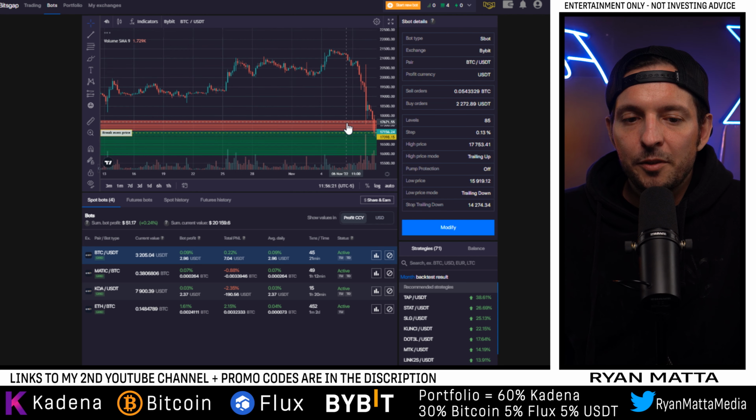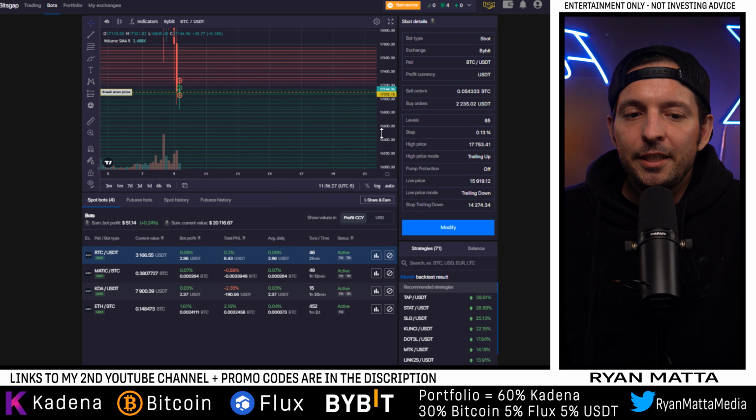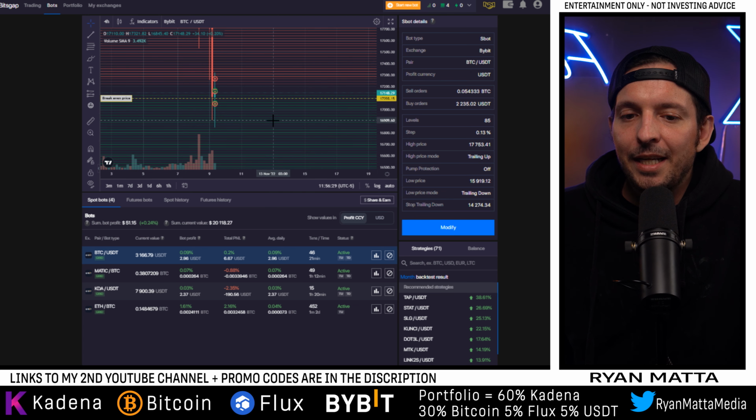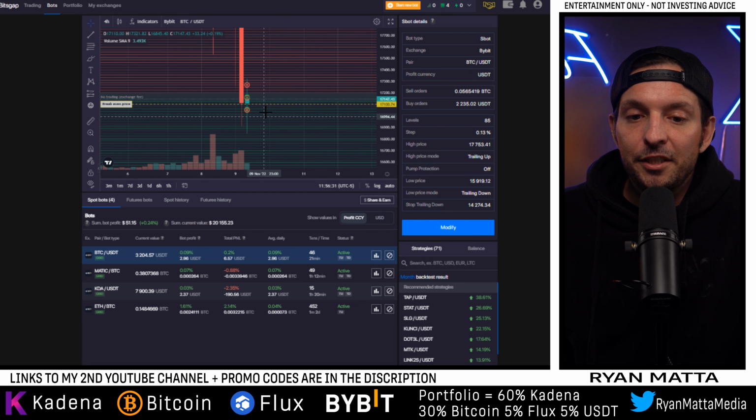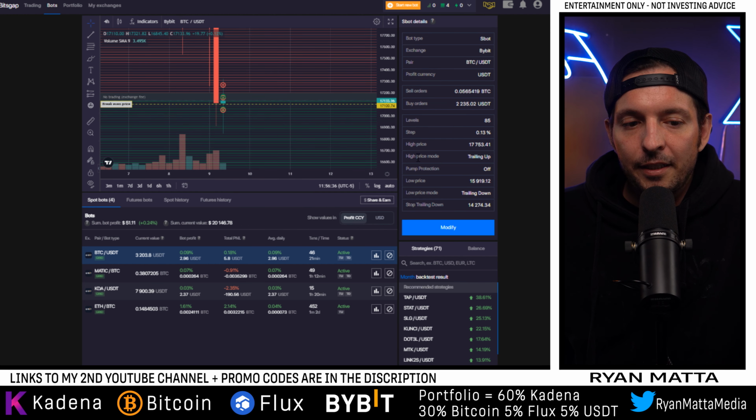So let me break down my first bot. This is my BTC USDT bot. I have extremely tight grid levels on here because the market's been kind of just hit or miss. I started this thing a few minutes ago and it's already placed 4 trades now. So my grid levels on this one are really tight. They are set to 0.13%.